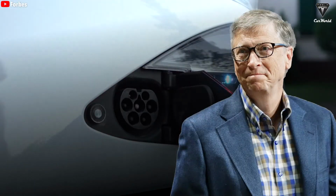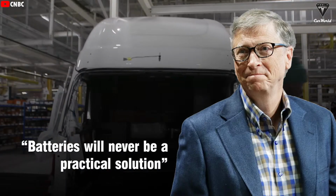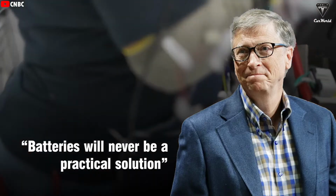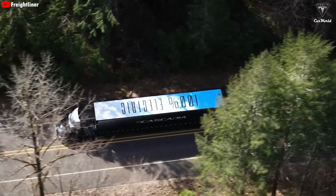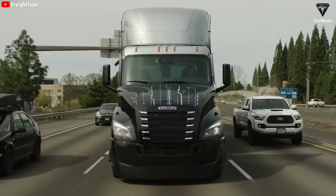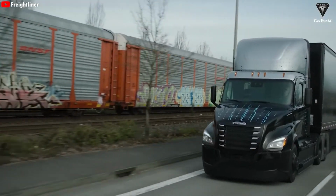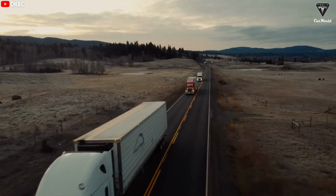In 2020, Bill Gates stated that the world should adopt electric vehicles as much as possible. However, he also claimed that batteries will never be a practical solution for heavy-duty, long-haul vehicles, cargo ships, and passenger jets. This implied that a battery-powered Class 8 truck would not be viable for the trucking industry, let alone whether an electric truck could perform well. Yeah, and now we have the answer.